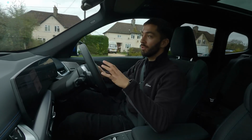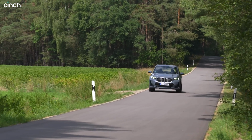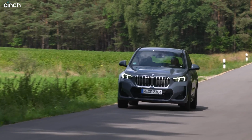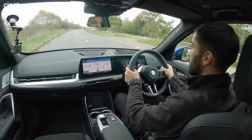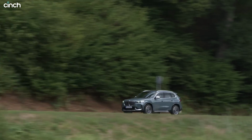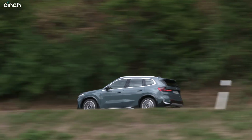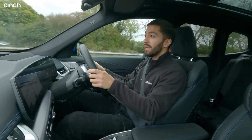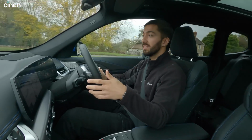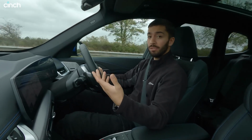When it comes to this model though, this is the petrol car and it's the 23i model, and it comes in M Sport trim. I've just arrived on a dual carriageway, so I can talk you through what this engine is like. It's a 2-litre turbocharged engine with 218 horsepower and 360 newton meters of torque. BMW claims it's good for a 7.1 second 0 to 62 mile per hour time, which is, I'd say, warm hatch. A few years ago, that was hot hatch territory.